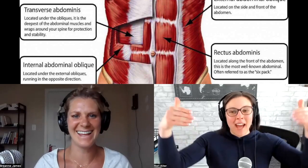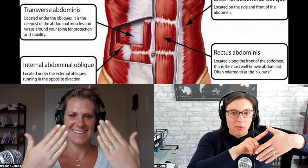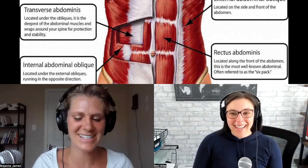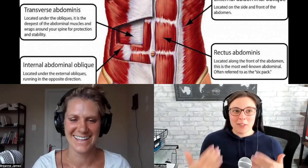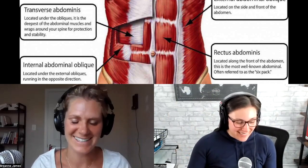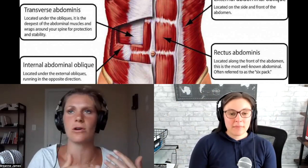But going back to PT school, the external obliques are like your hands in your pockets, and the internal obliques are your thumbs, right? Yes, exactly. It's funny the things you use to remember things in PT school, but it's a good visual to see how those would maybe work together.